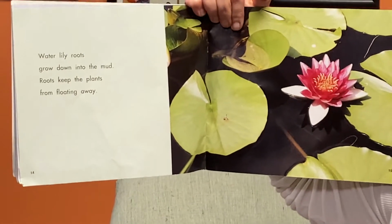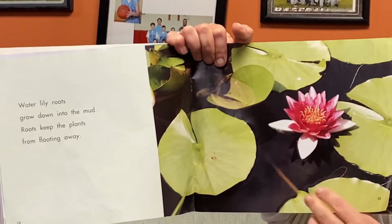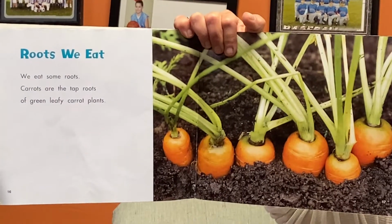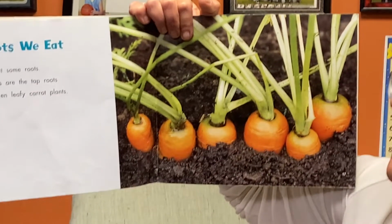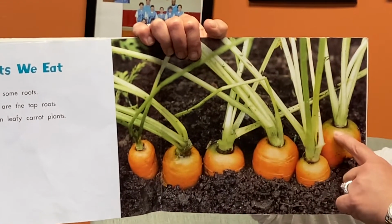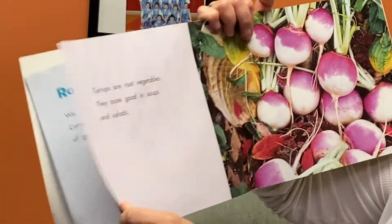Water lily roots grow down into the mud. Roots keep the plants from floating away. So pretty in a pond. Roots that we eat. You can't see them growing, but they're growing under the ground. We eat some roots. Carrots are the tap roots of green, leafy carrot plants. The only part of the carrot plant that you usually see is the stem and the leaves, but growing down deep are the roots, the part that we do eat.